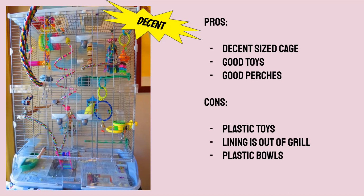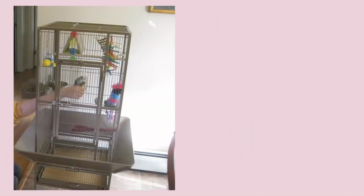I like it. The cons are there are plastic toys in this bird cage, and that's not great for the bird. You should have more natural toys. The lining is out of the grill, as you can see. The grill is down here and the lining is on top. I wouldn't recommend that, but if your bird gets stuck in the grill, then sure. But my bird just rips the lining out, and then I have to replace it every single day. So I just keep it under the grill where they can't reach it. Oh yeah, and there were plastic bowls.